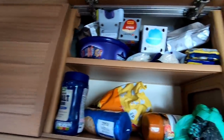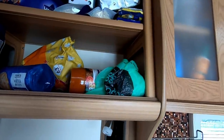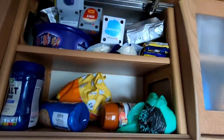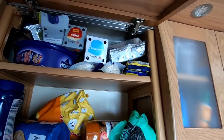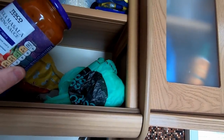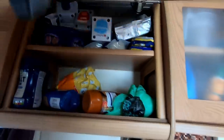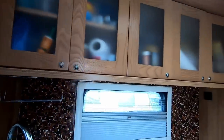God, look at that. God, I didn't realise that. We've still got food in there. Oh no, I didn't know that. That's from when we last went away. I better take those home. There's food in there and rice, a jar of curry. I'll take that lot home. I didn't even know that was there. And the cupboards seem okay. That one's slightly stuck.